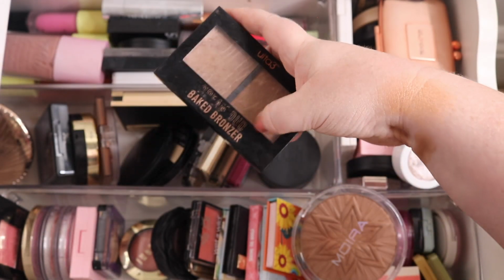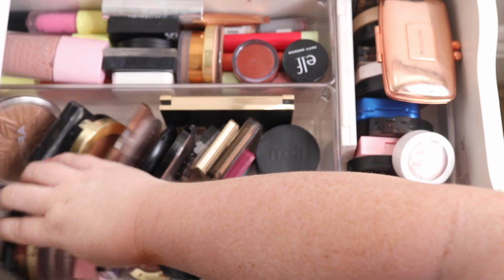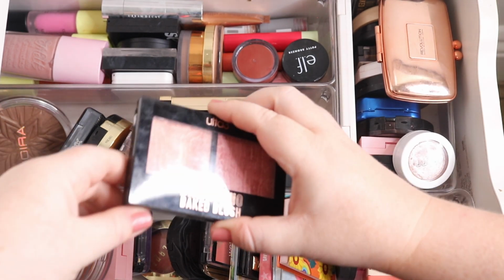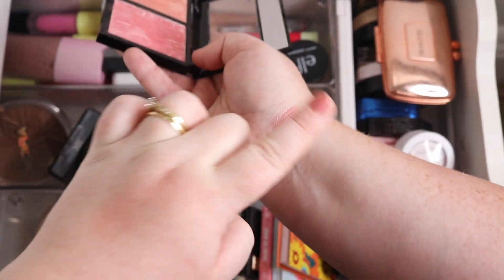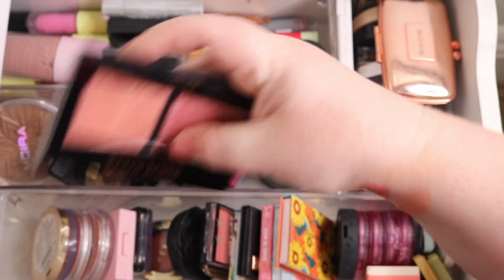Let's go Ultra 3. Oh, I really wanted to do this too. Okay, we're having an Ultra 3 moment, I think, because they're good for summertime, these kind of products, these glowy products. So it's just how it works out. So this is the Dream Duo Baked Blush in Blushed Beauty. I think there's only one option. But see how pretty that is. So let's do that one.